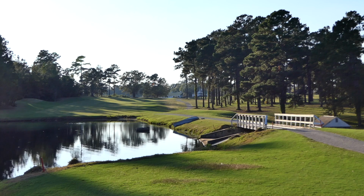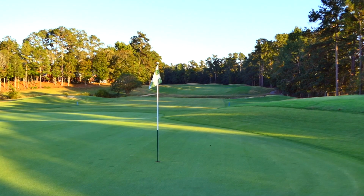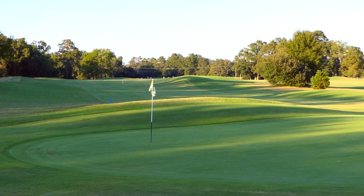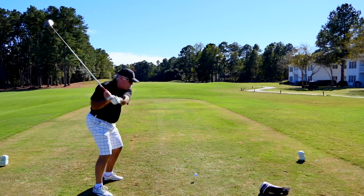A pretty interesting layout. It is, for sure, and it's one of those three courses in town that if you're coming to Santee, you're definitely going to play. Porter Gibson, golf course architect from North Carolina, they imported him, laid this out and laid out a fun track. The front 9 is a lot of fun to get started with because it's a lot more forgiving than the back.